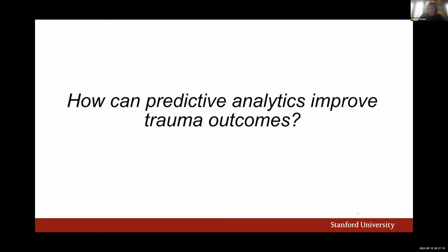So how can predictive analytics improve trauma outcomes? We already know that 20% of combat deaths are actually avoidable if the proper resources had been available at the point of time and event. We also know that on the civilian side, trauma deaths are actually reaching epidemic levels. So certainly an important problem to take on.